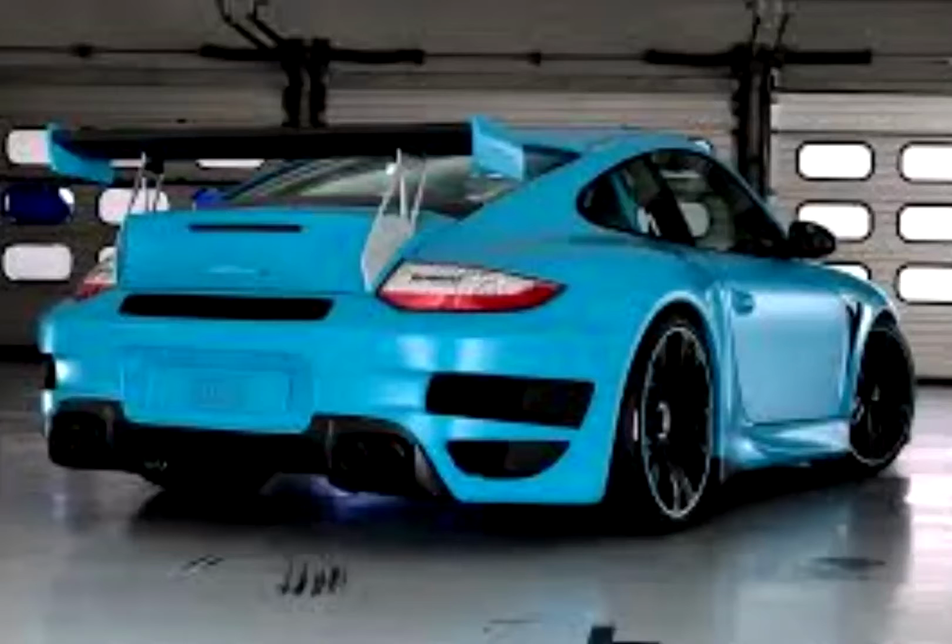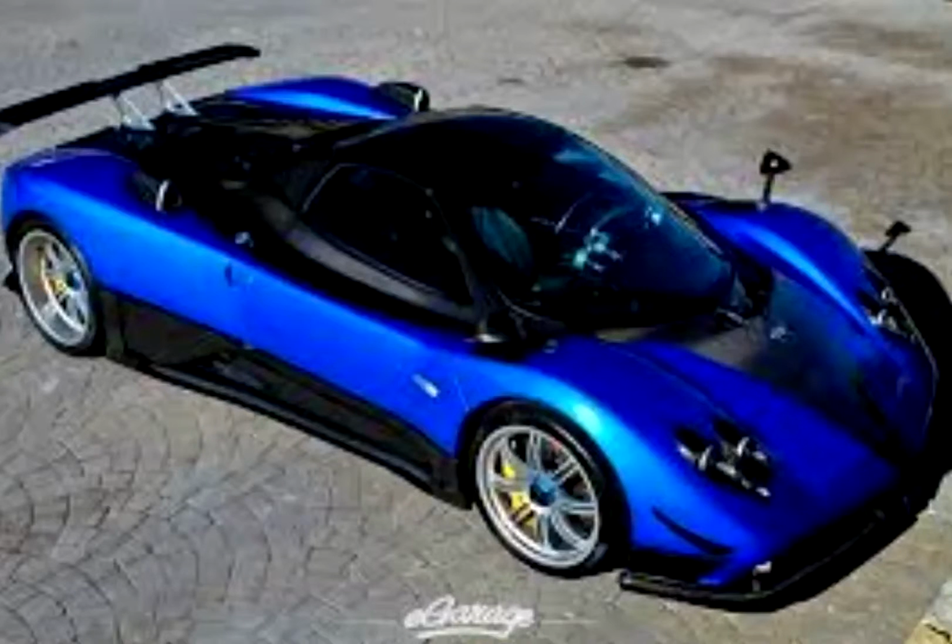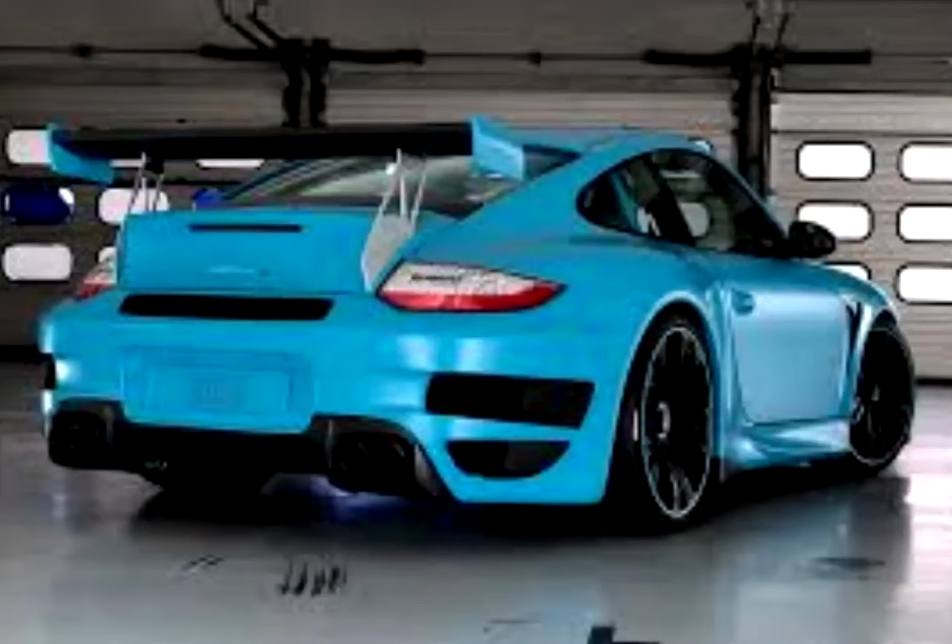We're going to be testing this car in Need for Speed Hot Pursuit, and it is up against a Pagani Zonda. As far as I know, the Porsche's top speed is 205. The Zonda's top speed is 217. Let's see who wins between these two titans.